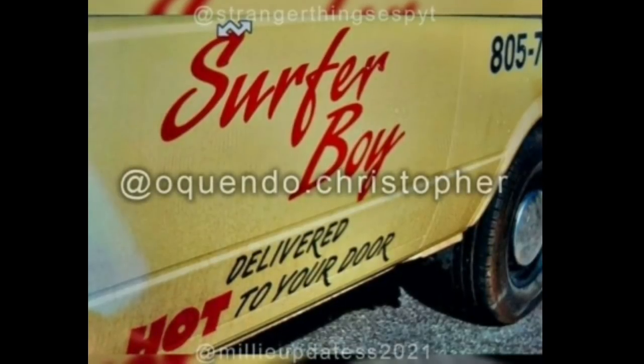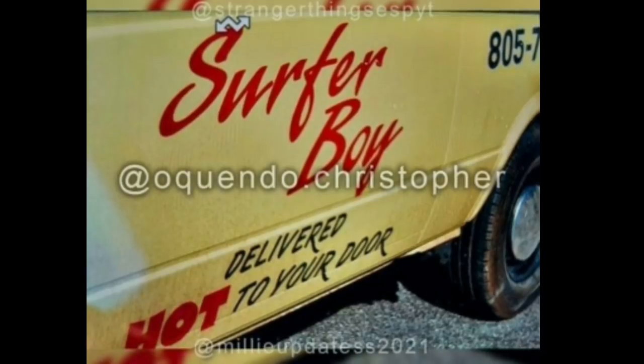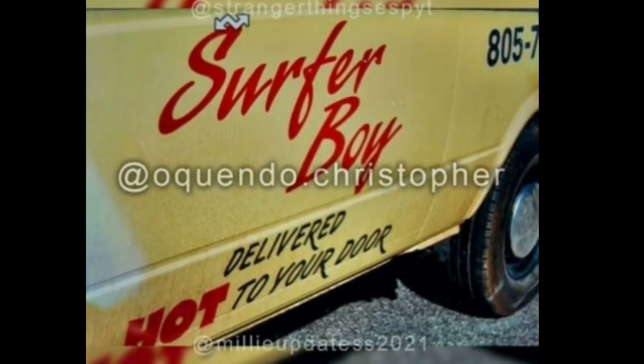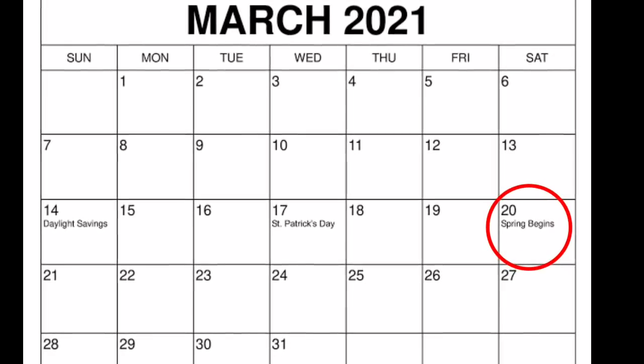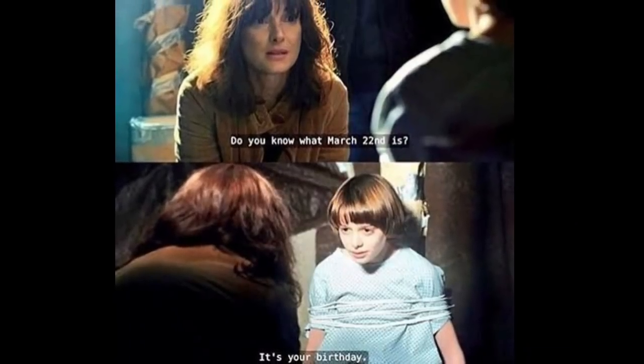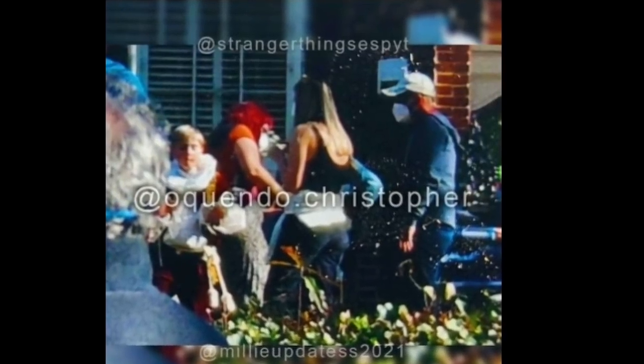And the Surfer Boy Pizza van is also spotted there, and as we know, the setting of Season 4 is spring 1986. And spring is around March, and Will Byers' birthday is on March 22nd, and this means that this image looks like they are celebrating Will's birthday.